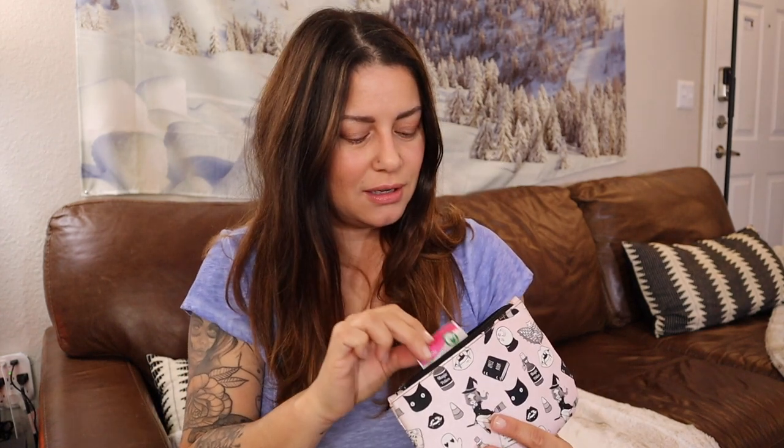So I have like one little tampon in here. I still have some little feminine intimate wipes in case you're stuck somewhere and you really can't carry around the baby wipes all the time. Of course, just like a little panty liner and one that's a little bit bigger. So that's what I grab. And when it's not that time of the month, I put it back under my sink. So it's one less thing in my purse.